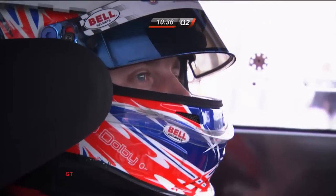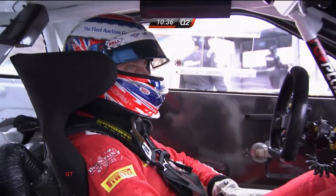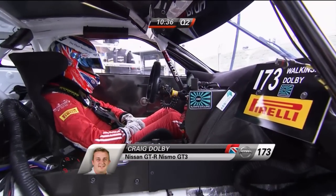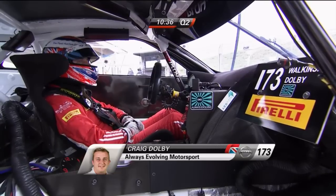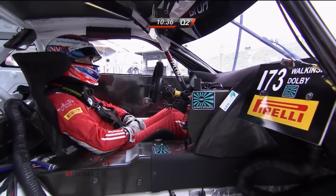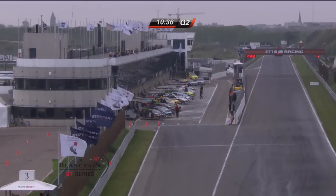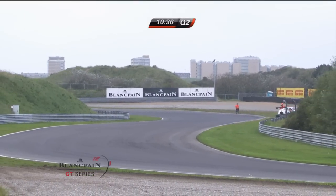So there is the car, and there is Craig Dolby at the wheel of the Nissan. And did he set a lap time yet? No. So 8 drivers set a lap time, only 3 really set a competitive one, as Dolby waits in the car for the red flag to come in, which shouldn't take too long, to be honest, because it looked as though that car was pretty much off the circuit. So the session will restart in 5 seconds' time. A little bit more urgency now as well. You've got 5 seconds, mate, to get off.